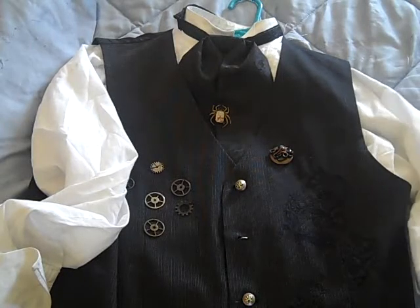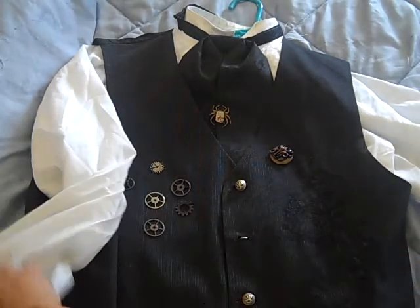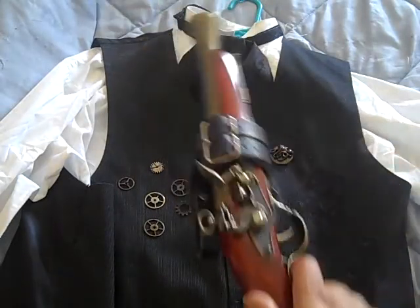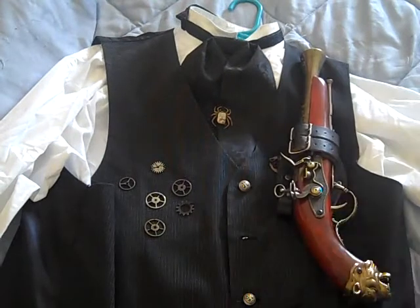But what's cool about steampunk is it's okay for your shirt to be wrinkled up. And with the vest you can continually change your shirt, your tie, your accessories. You can go as far as you like with it. I just picked this up at GameX, so this is another part of the costume. You can even go with the big leather duster overcoat that you might have seen me with in some of my videos.